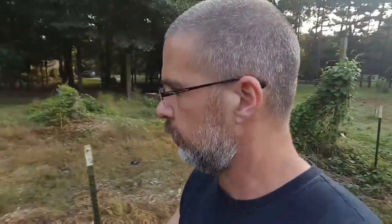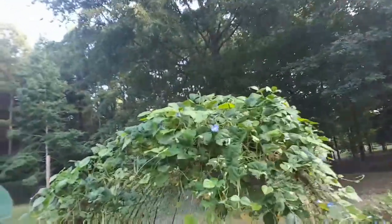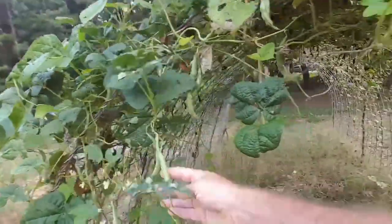The beans did okay. We canned a few. I say we. My wife canned a few things of beans this week. They did okay in the bean tunnel. We got some beans, but we also got some weeds growing in with them. But we're going to recoup all this stuff.